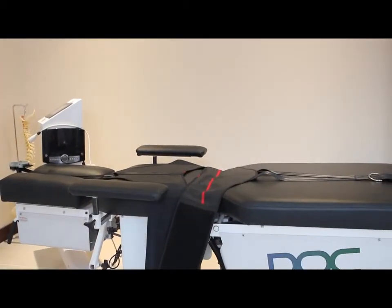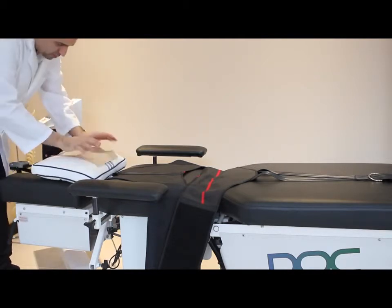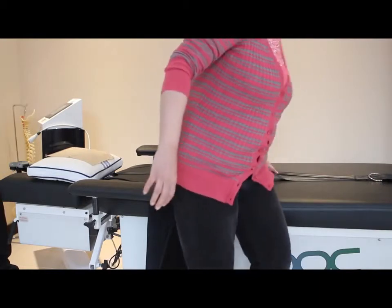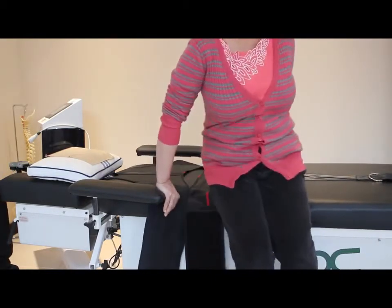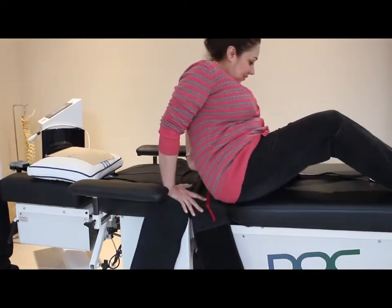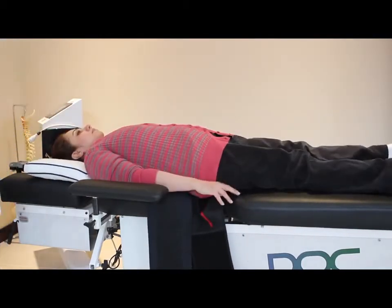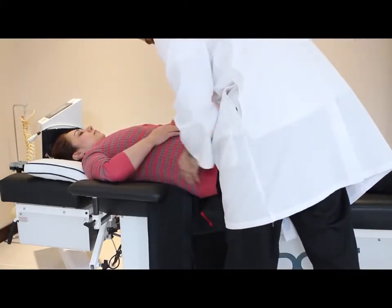For the lumbar spine, the belting is a bit more complicated. Start by setting the lower belt with the red indicator on the split of the table. The upper belt's lower part is set right above the upper part of the lower belt. Fasten the lower belt first and then the upper belt. Take out the slack of both belts. Make sure that the patient is comfortable. The above can also be for the supine position.